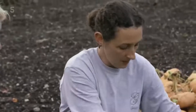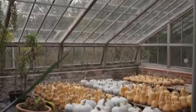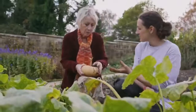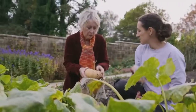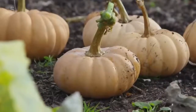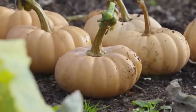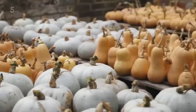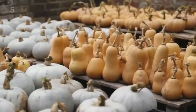So what's going to happen to those? Will they be used straight away? No, we'll be storing these. We're harvesting them now, and we put them in the peach house. So it's nice and warm and dry in there, and that cures the skin, so it hardens the skin. Right, just to give them some extra protection against rotting. I love the colour of them. It's wonderful that the glass house, where we picked plump summer peaches, now contains a magnificent autumn harvest.